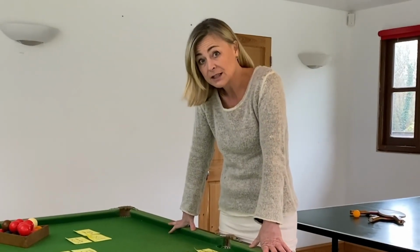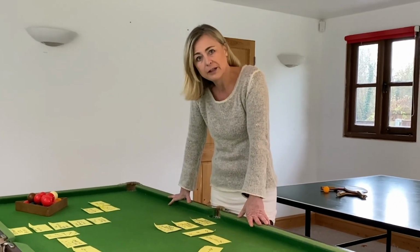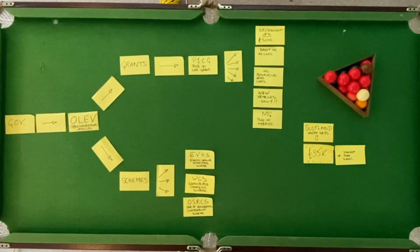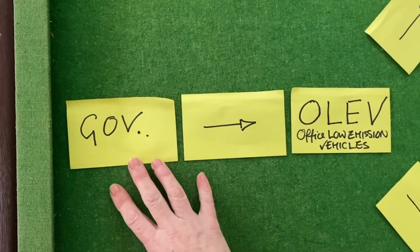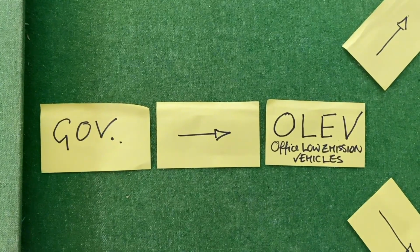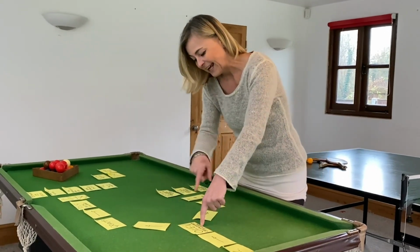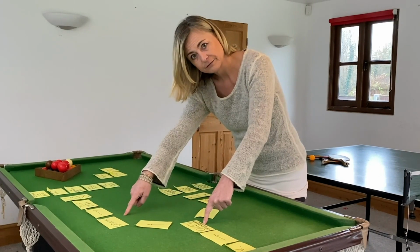Minefield. The grant situation is hard to understand, mainly because it's just all acronyms everywhere you look, and it's really hard to get your head around. So this is my way of understanding it, and I hope it works for you too. So look, you have the government. They have created the rather Harry Potter-esque Office of Low Emission Vehicles. That office has then created some schemes and some grants.